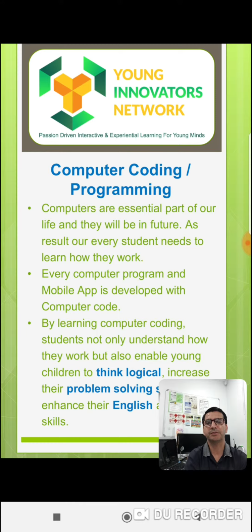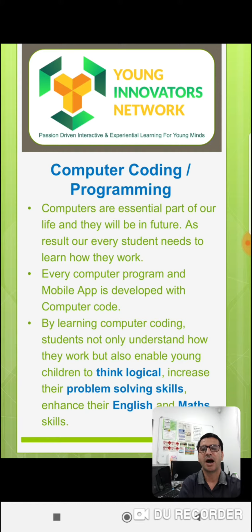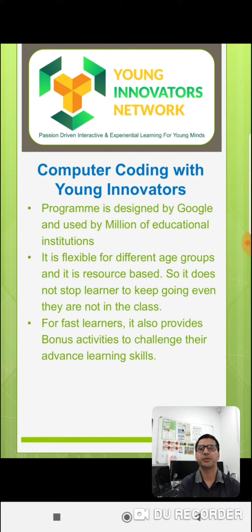By learning computer coding, students not only understand how computers work but it also enables young children to think logically, and it increases their problem solving skills and enhances their English and maths too, because when you code you need to write something, and it also involves calculating a few things as well. So I'm going to share some of the key features of computer coding at Young Innovators.